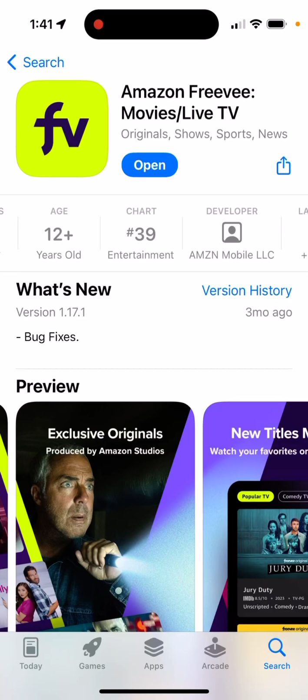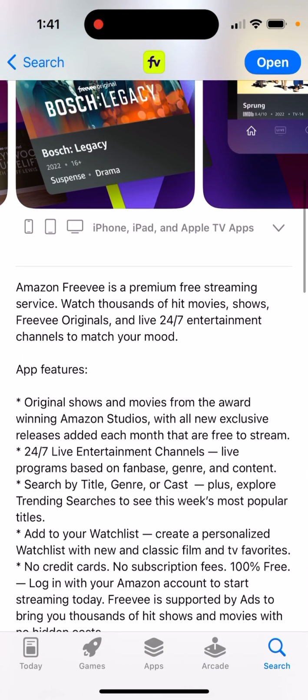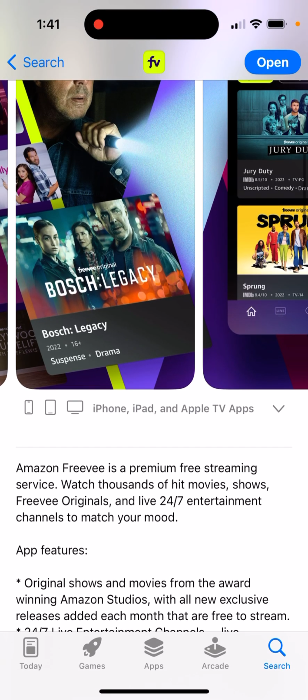Here's the Amazon FreeVee app, movies and live TV. So, pretty cool app and idea from Amazon, because yep, this is an app by Amazon, but this is a free app where you can watch movies. So this is not Amazon Prime Video, where you need to pay to watch movies. This is like a free version.